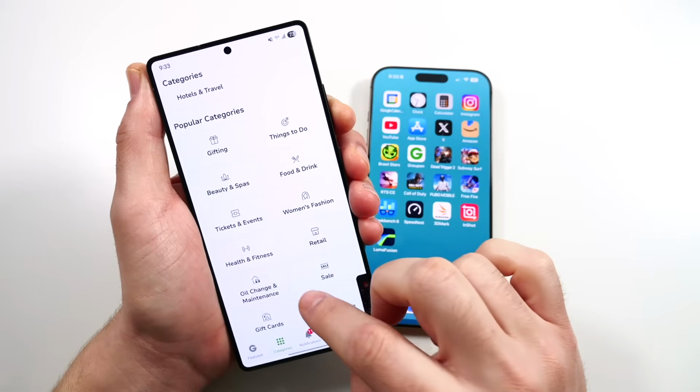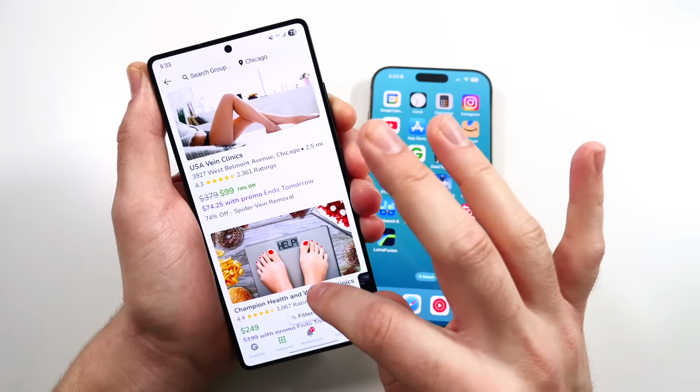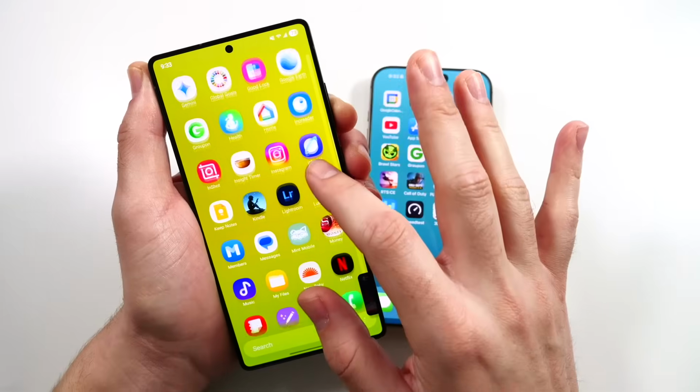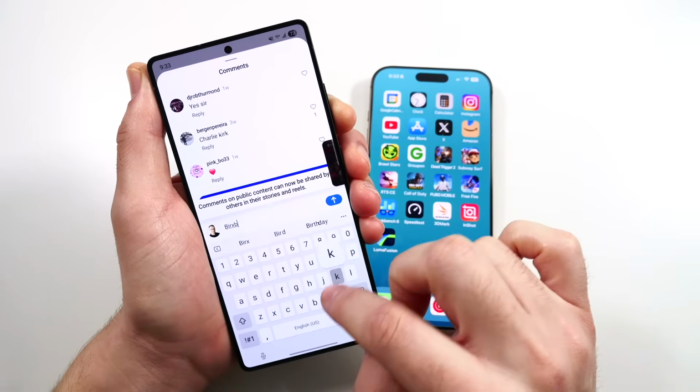Let's go to Groupon, we'll go to categories, we'll go to health and fitness. Let's just scroll through there. You can see no issues. As I go into Instagram, let me go to the Apple. Let's make a comment here on the Apple. You can see no issues.